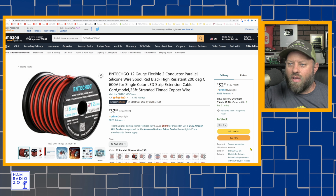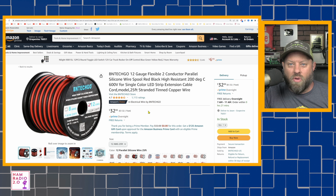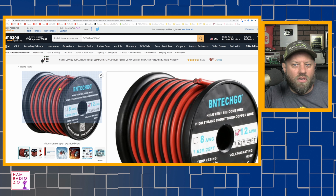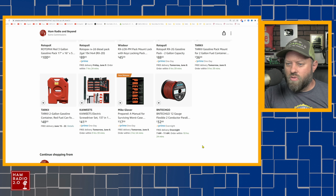And this BN Tech Go, this is the stuff that Mike K at MRD and 2 or 3 other people I know use to build out their battery boxes. This is very flexible, high-quality wire, and you can get it in different lengths, different types. I like this red and black wire. If you're going to do some sort of vehicle wiring or build your own battery box or add to an existing battery box, this might be a good solution for you.